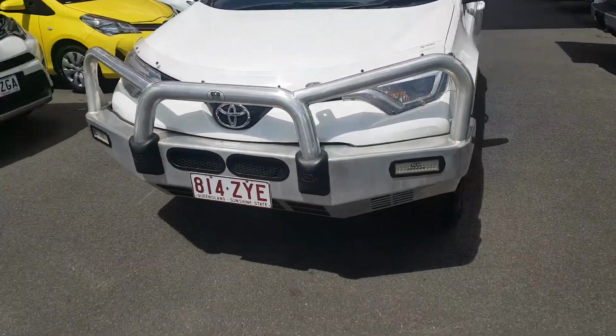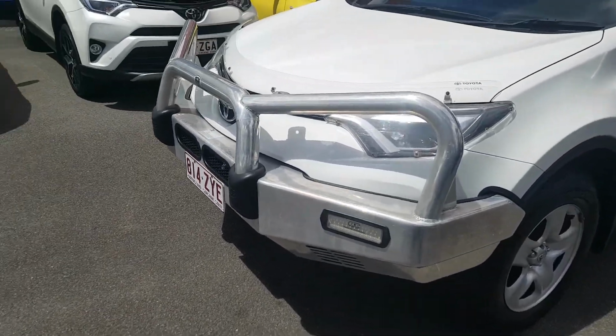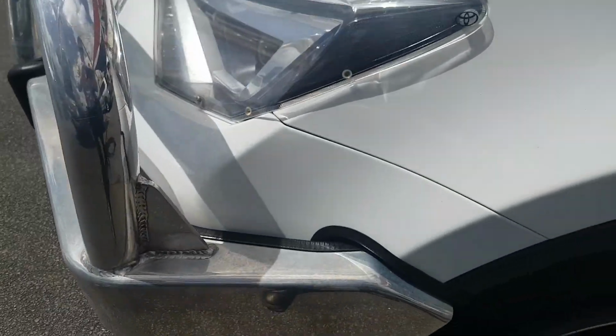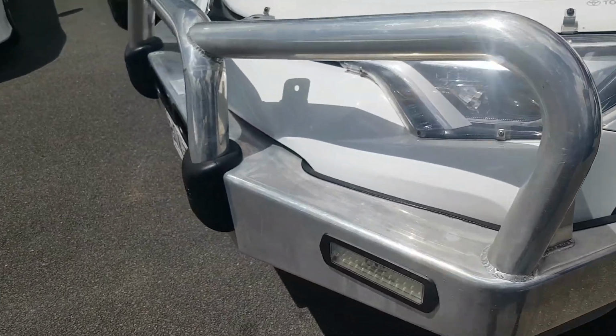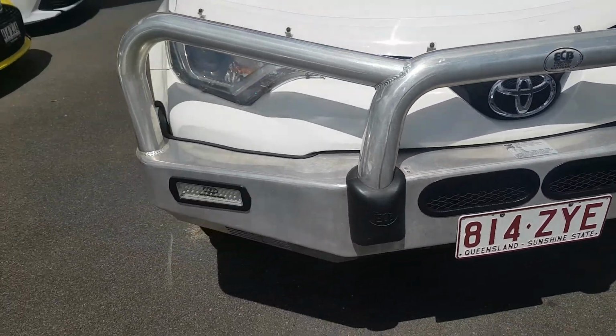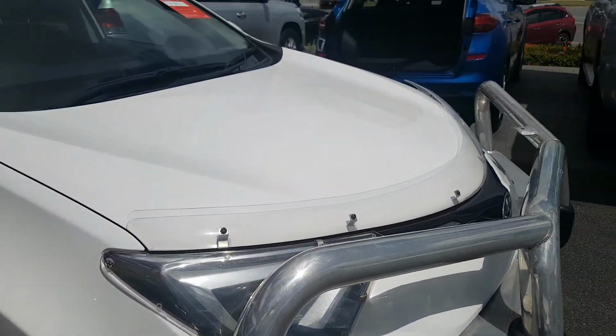I'll start with the front. Now obviously you can't miss it. Don't see too many Rav4s with a chrome bull bar on it. This one's exceptional. It's an ECB bar, East Coast bars, and obviously you can see it's been very professionally done. It offers so many advantages, the bull bar on this, and you don't see too many in the Rav4. It's also got the headlamp protectors, the bonnet protector there as well.